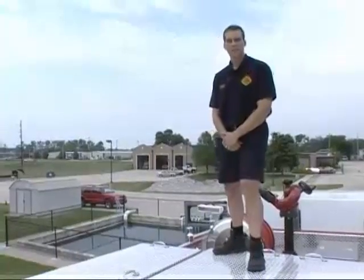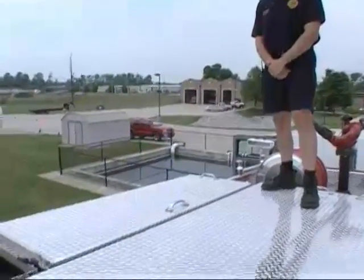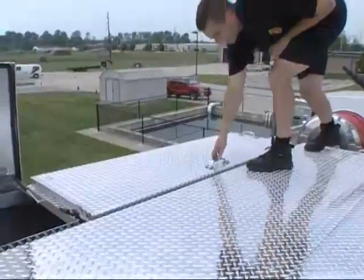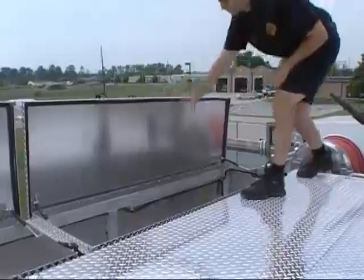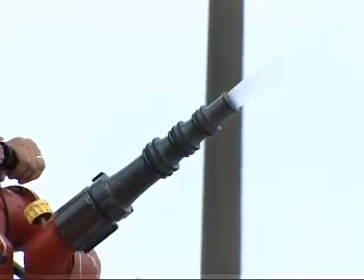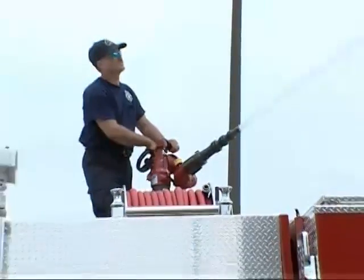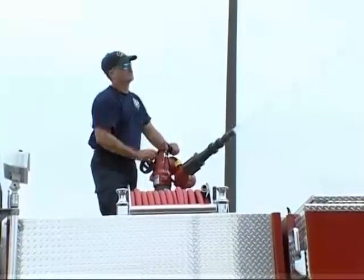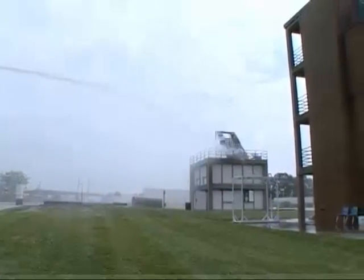We're standing on top of the new rescue pumper now, and the reason we're up here is to show you the new storage space we have up here and the diamond plated cover that allows us access to the storage space. Our new rescue pumper will be put into service in July. It's not fully equipped right now, but we still have the capabilities of showing you a few demonstrations.